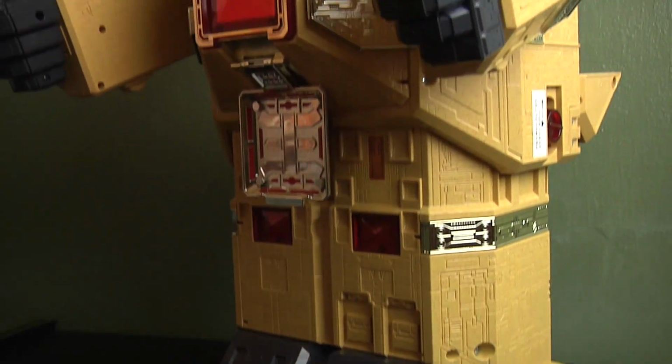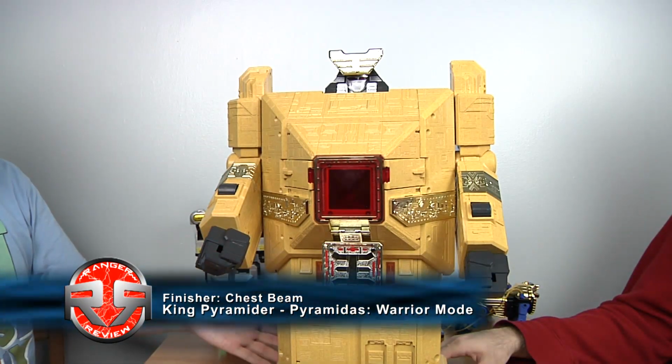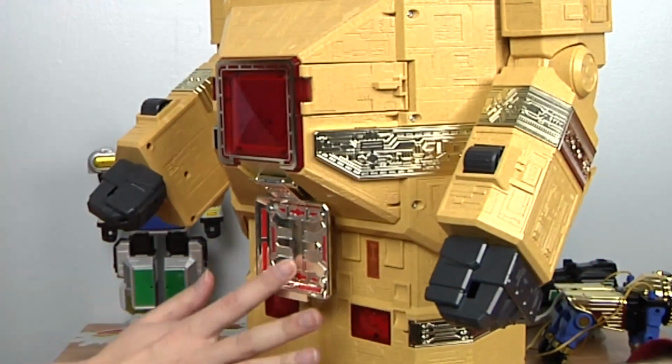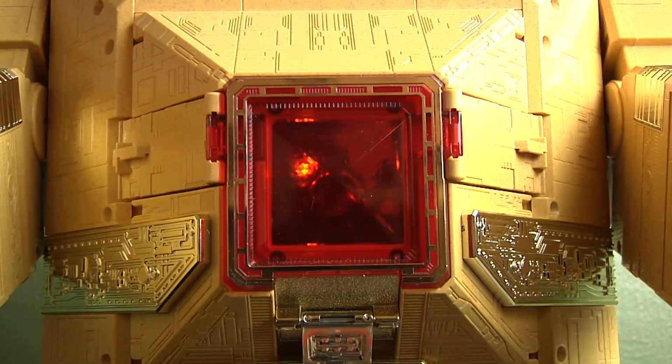So now we have Pyramidas in, I guess you could say, the Megazord mode. Of course, it's all hollow inside, so it's light. You'd think it would be heavier, but since it's hollow, it's much lighter. You can see it has really nice detail right here, and it has a symbol of the Gold Ranger or the King Ranger. Fairly nice chrome, and a nice little red here to make it a little more realistic.